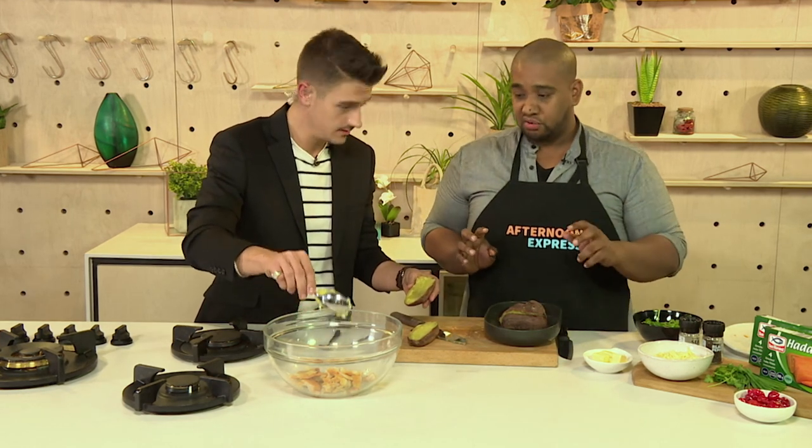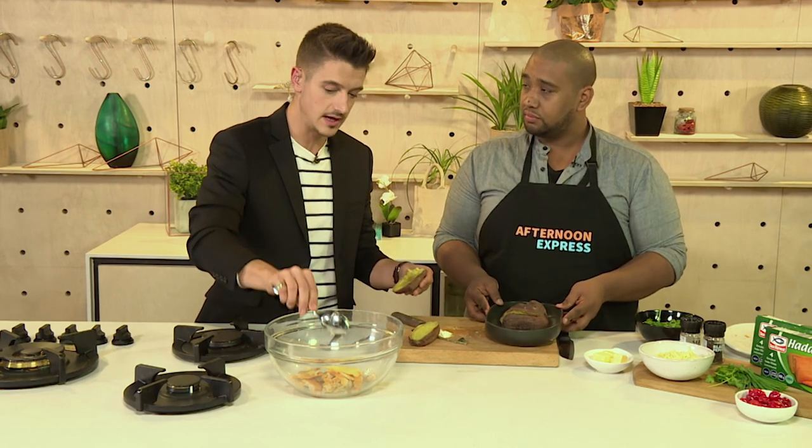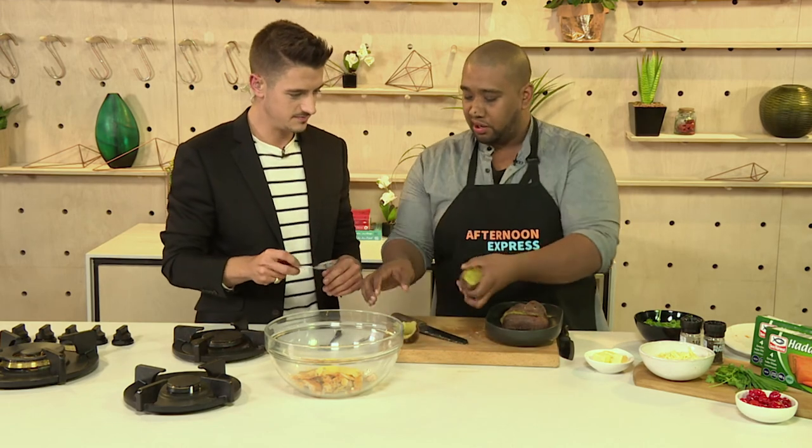So this goes in here, hey? That's right. So how do you prepare your sweet potato at home? I usually just bake it in the oven. So I'll dice it and bake it in the oven like that. Okay. I generally leave the skins on because I like the roughage, but I like preparing them in the skins.